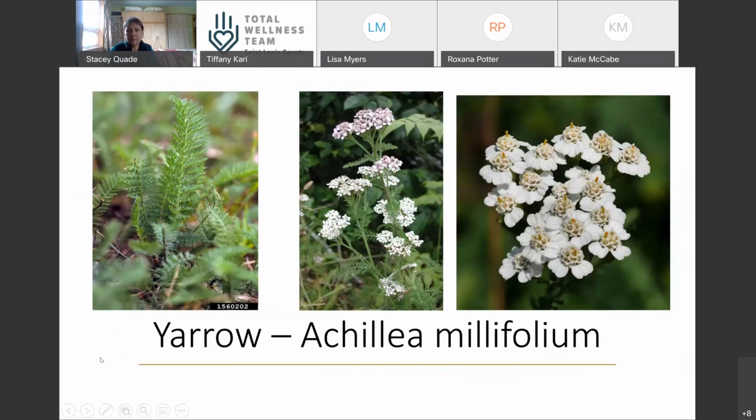And yarrow is used for cuts. It's a blood specialist. Internally, we use it for moving blood or holding blood. It kind of has this innate ability to know what it's supposed to do. So if someone's bleeding too much, it helps to stop bleeding. And if someone's not bleeding enough, it helps to boost the blood. So it's a cardiovascular herb that we use.